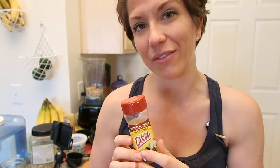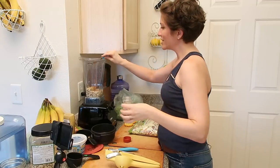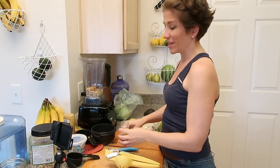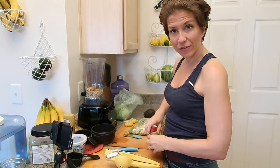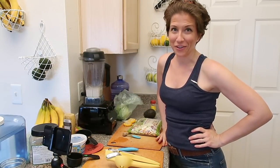This is one of my favorites. The tomato basil garlic is my other favorite. The Fiesta lime is really yummy. There's an extra spicy, etc. There's so many really good ones that you can try. Fantastic flavor in your food. Half a teaspoon or so. The spices are always the thing that you can add a lot more of if you want, especially if they're no sodium. And that is why you want a high-speed blender.